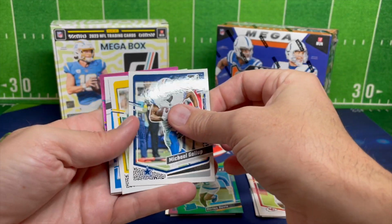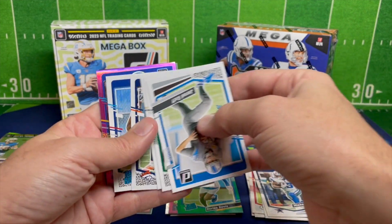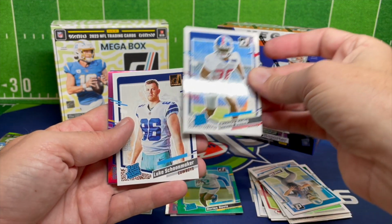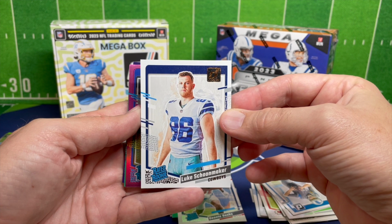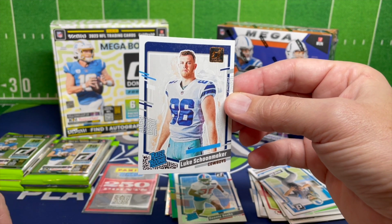So we'll go through. I see a pink back there. We'll go through. Get through the base here. Get back to the rookies. First rookie, we've got Deontay Banks. We've got the Luke Schoonmaker, and I think this is the rookie portraits, I believe it is. So we will definitely sleeve this one up.